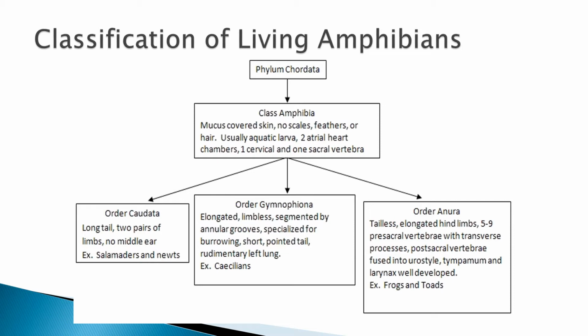They have a 2 atrial, 1 ventricle heart, and they have 1 cervical vertebrae, which means 1 in their neck, and 1 sacral vertebrae, which is 1 in their lower back connecting to their pelvis. And then there are 3 orders. There's order Caudata. Caudata have tails, so they have a long tail. They'll have 2 pairs of limbs, front legs and back legs, and they don't have a middle ear, and these examples would be salamanders and newts.